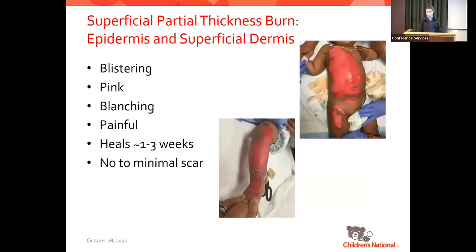A second degree or partial thickness burn is the epidermis, the top layer of the skin, and some degree of the dermis, the second layer. These are painful, they blister. Anything that blisters is at least a second degree burn. And most heal in about 2 to 3 weeks without a scar. We're going to go into some more treatment options, but these are both very typical patterns of burns that we see here at Children's National. These burns are pink, or they're red, they're moist, they're very painful, they're blanching. So if I push on it, the color is going to change and briskly come right back to being a red color.